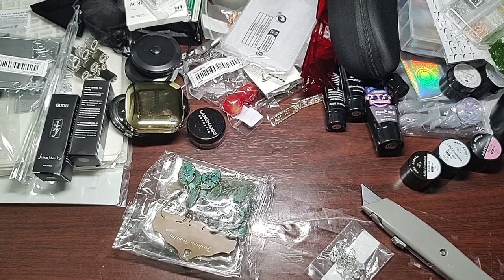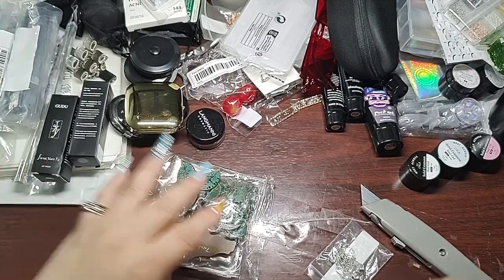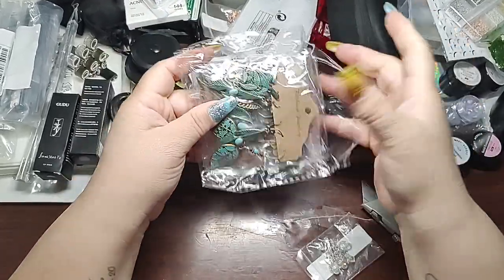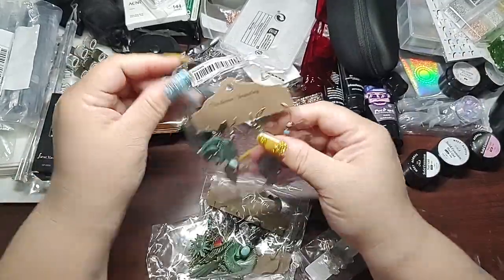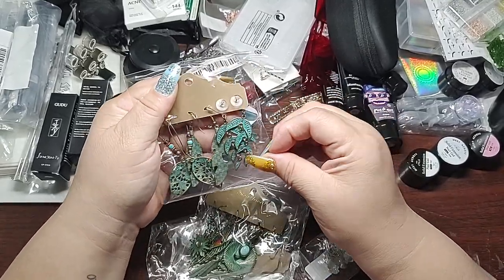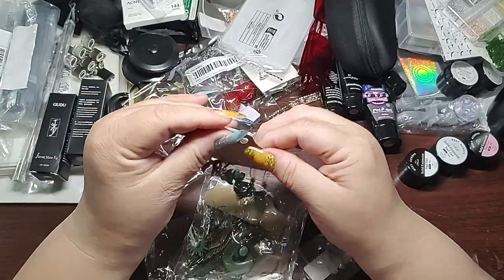But I need to have them in different places, like with my crafting stuff, with my nail stuff, with my makeup stuff, to open packaging and stuff like that. This was, I think, like $7, and it has a bunch of these. And now these are golden, but they have that turquoise look. And I was like, these are nice. I like them. They have a very boho, chic kind of look to them.